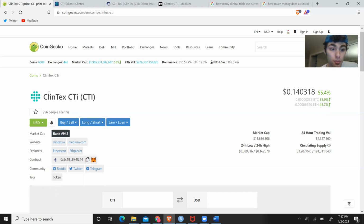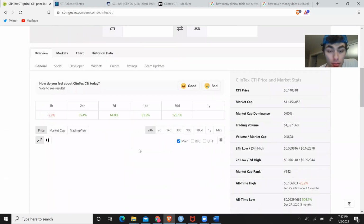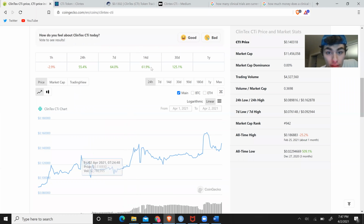So right away, this is called ClinTex with the ticker CTI, and it's ranked barely inside the top 1,000 on the CoinGecko market caps. So let's jump into the price data real quick. It always scares me to invest in something after it just jumped 55% in the last 24 hours, but I believed in the project. So time in the market is better than trying to time the market. Who knows what this coin can jump to next. I'm just happy to get into it relatively early still at a low cap.